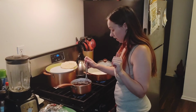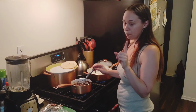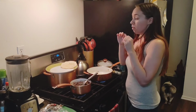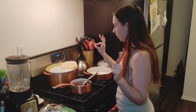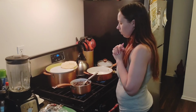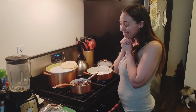Another thing I realized is when I was blending the mole sauce, I forgot to add masa and brown sugar. So I added that now. My timing is not going to work out. I have maybe 20 minutes left on the barbacoa de borrego, and I know the enchiladas are supposed to cook for at least 20 minutes, so yeah, that's how it's going for me.